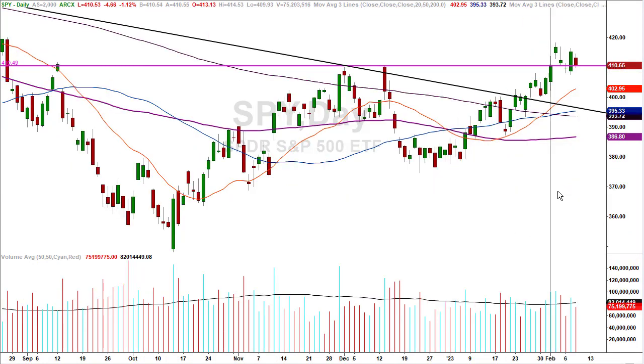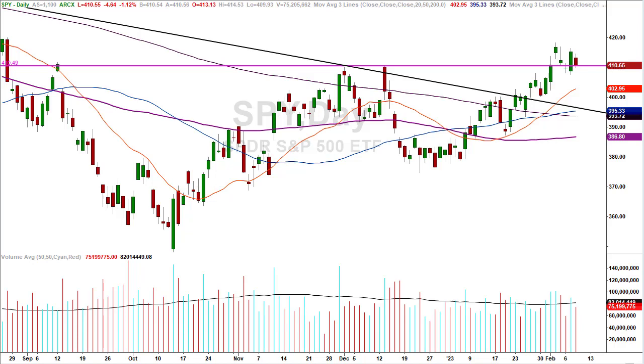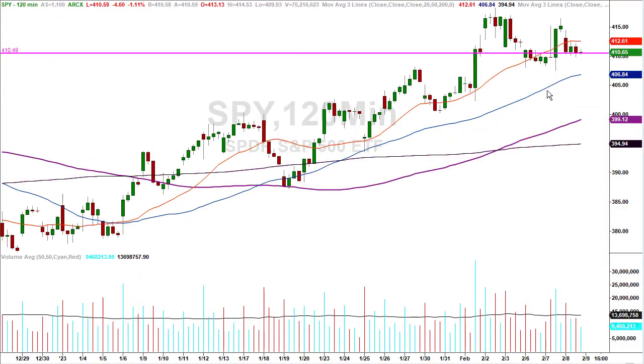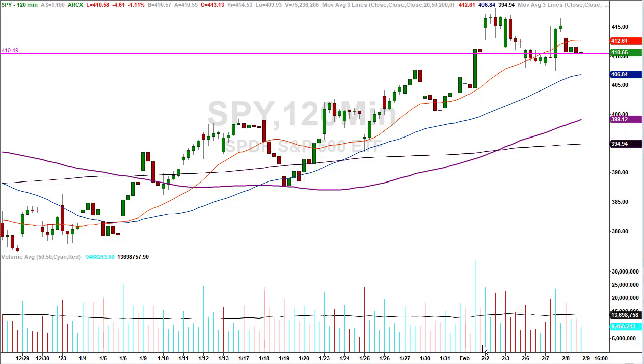Just want to make sure we see the same stuff. Same breakup candle low. You look at another time frame like the 120 and the 240, and it reinforces the importance of that particular low. On the 120 chart, it's down over here. 402.35, same as the 240 chart.